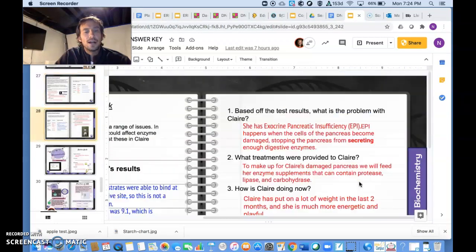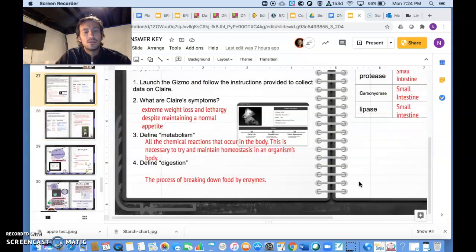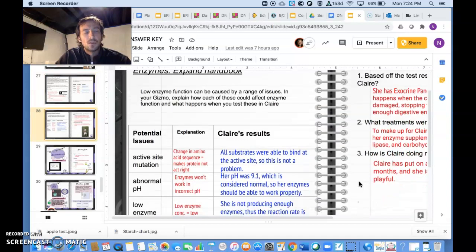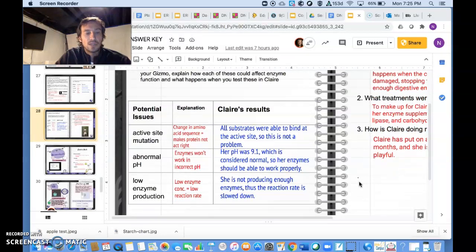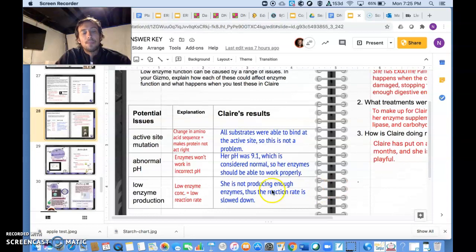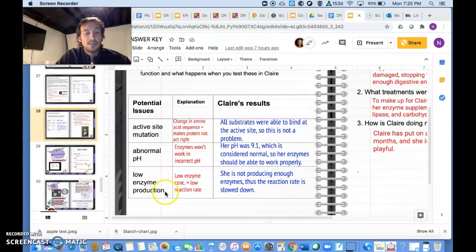So your job was essentially to determine what was going on with Claire by running some tests and seeing if you could explain what was happening. And so some of the potential issues that could be affecting Claire's digestion: a mutation, some issues with pH, low enzyme production. And think about what all of these things do, right? All of these things have the potential to throw off your homeostasis, right? That ability to balance and do what a cell needs to do. And so enzymes can play a big role in that.